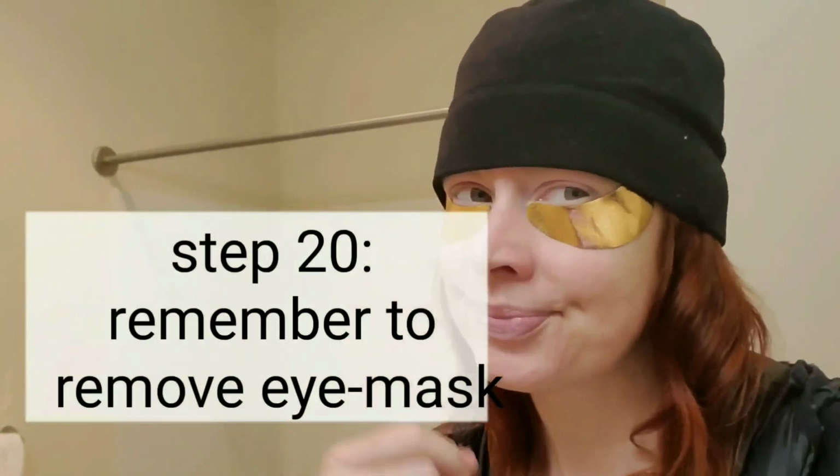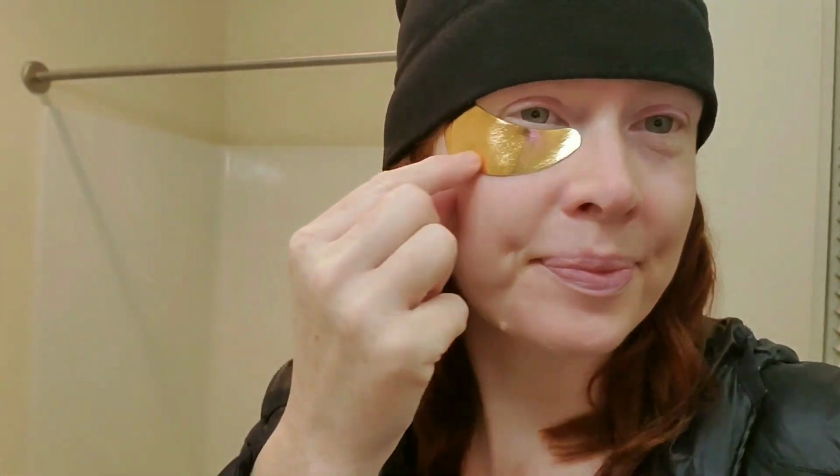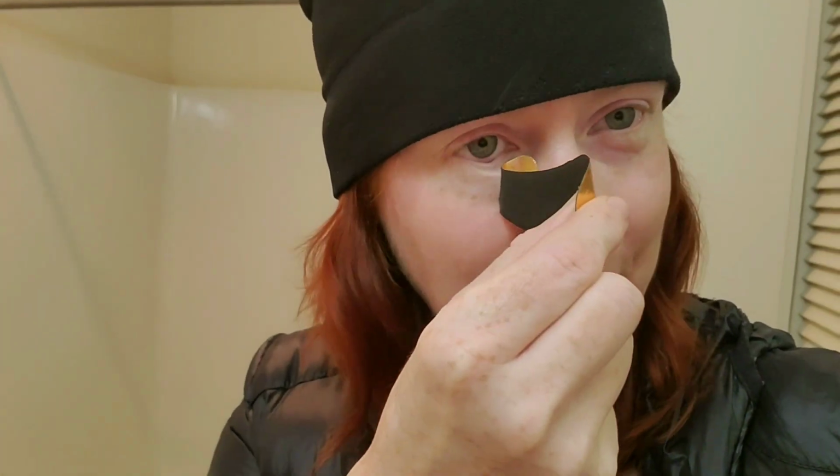And piece of advice, guys, before you go out, remember to take this stuff off. I almost walked out the door with these eye patches on, which would have been, I think, pretty great, honestly. It would have given the guy in the shop across the street quite the surprise.